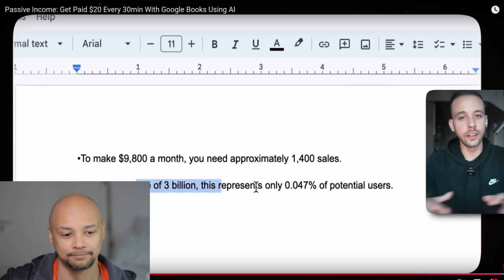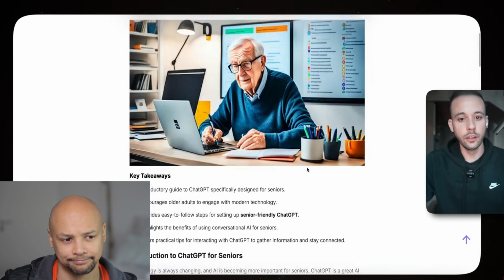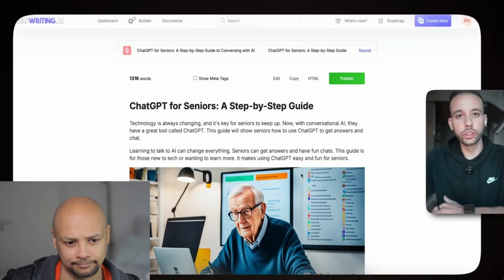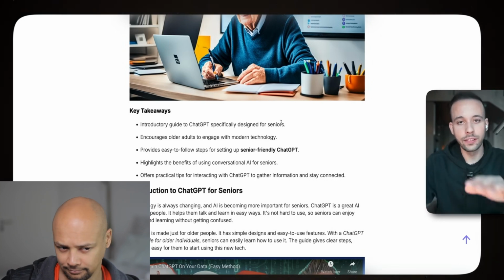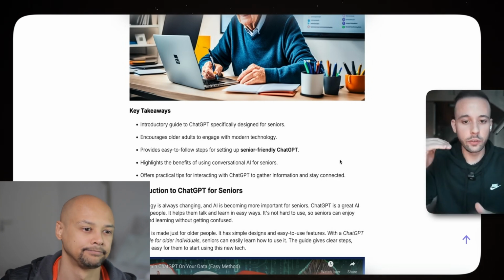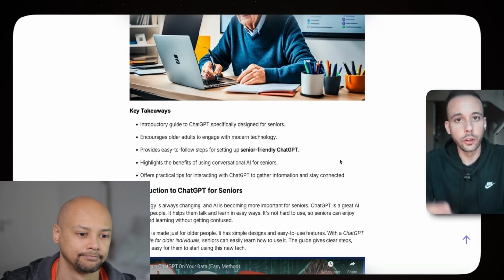But if you're using Google, the search platform itself, like we're going to be doing right now, to promote this thing here using Google search, every single time someone searches about ChatGPT, your article will show up teaching them how to use ChatGPT. And the way you're going to be making sales of your book on this article here is by adding calls to action inside this article. And whenever someone searches and reads your article, they're going to be shown the opportunity to buy your ebook from the Google Books platform.